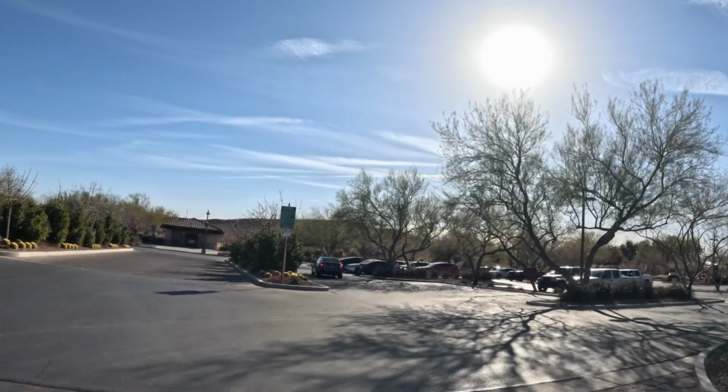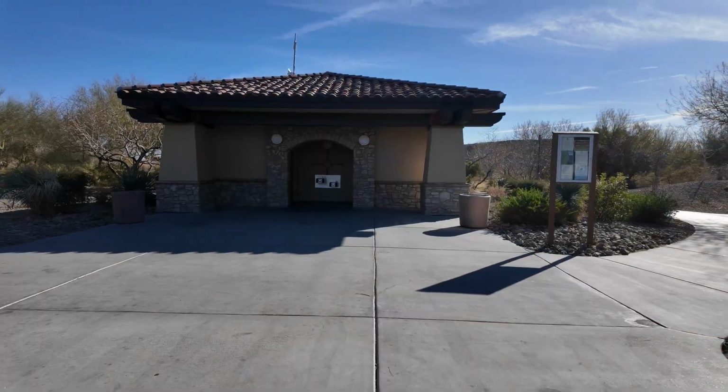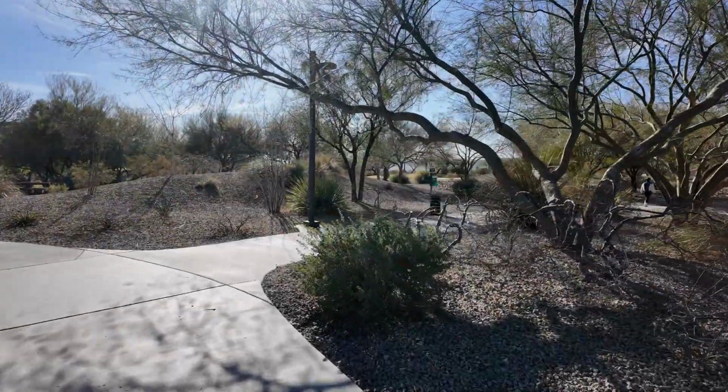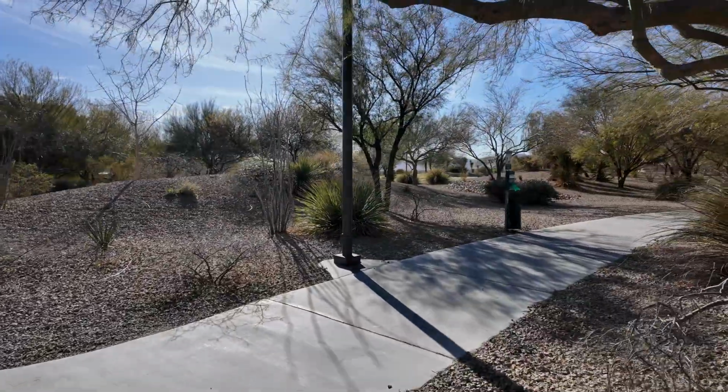Well, the parking lot has ample space for your car or your motorcycle or what have you. As you come into the park, centrally located are the restrooms. We're going to go ahead and start our walk over here to the right. Walk around, show you what the park has to offer in addition to those amazing views of the Las Vegas Valley.